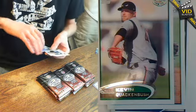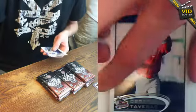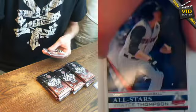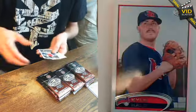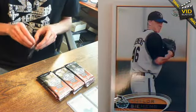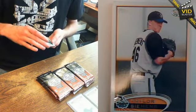Alright, Matthew Skoll. Jameson Talon. Oscar Taveras. Minor League Baseball All-Stars of Trace Thompson. Grant Buckner. Kyle Hald. Richard Espy. And Taylor Siemens. Wow, let's get some extra stuff. Let's get a printing plate or something. They got printing plates in here too, so.